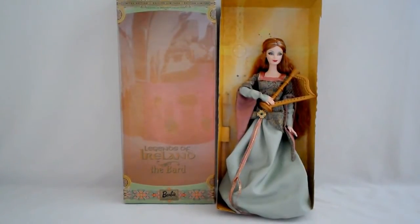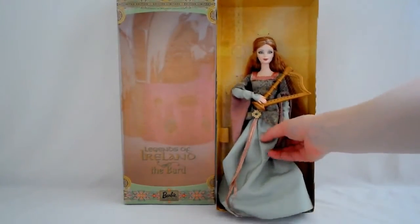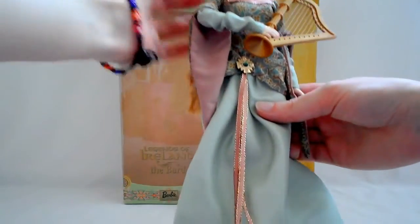Now, even though some of these dolls I show are not available anymore, you can always get them on independent sites like Amazon, eBay, those 2 major ones, and some other independent sites.